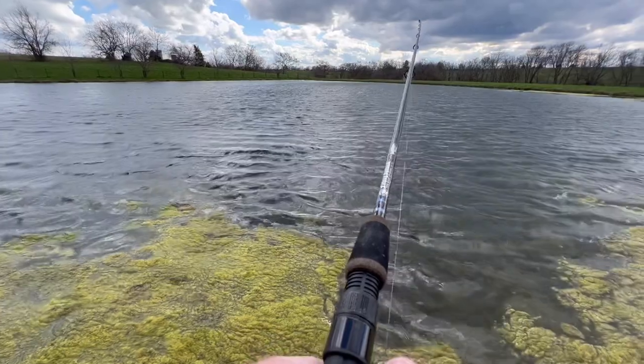So here we go. All right, so if you didn't watch the last video, the this or that video, we caught two crappie in it, and that's what we're going to be using for this catch, clean, and cook video. But can't really do a catch, clean, and cook without showing you the actual catches. So we're going to jump right to that now. So these are the two crappie that we caught for this video.